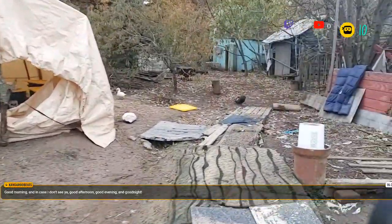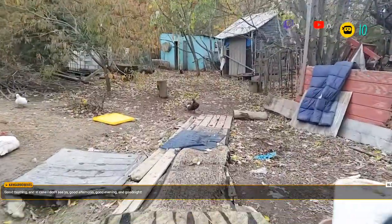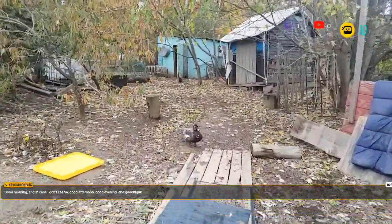Kangaroo, wonderful having you in. Hope you're having a good day in the open air prison.